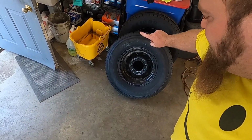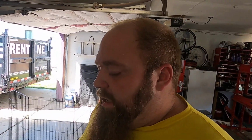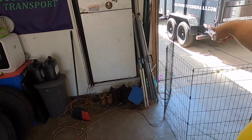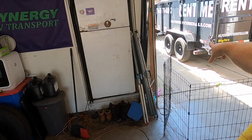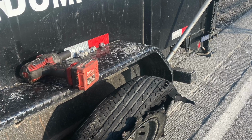Something else that just happened recently, I think I've got a picture. I can probably put it in the video here to show you, but right here is a replacement tire for my dump trailer. This is my 15, so my 17 yard. My driver's side rear left, I guess, that one on my other trailer absolutely just exploded. It went nuts. That was a couple weeks ago.